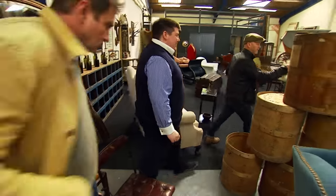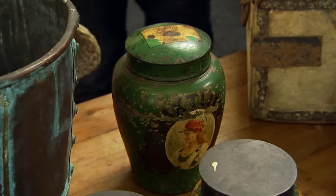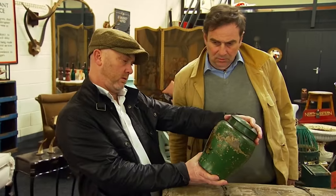Remember these? Are these ceramic with tin lids? So a pair of larger ones, and then a set of four smaller ones. Ceramic ones, very nice. Tobacco jars.